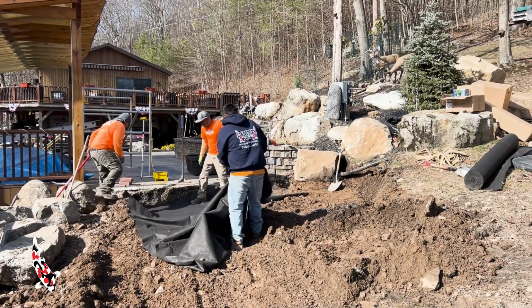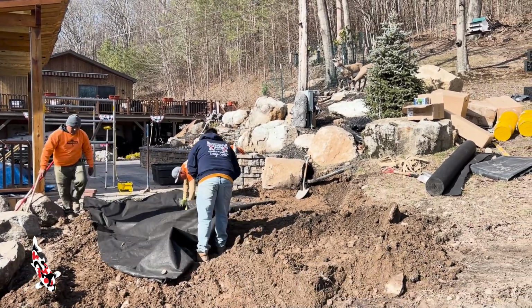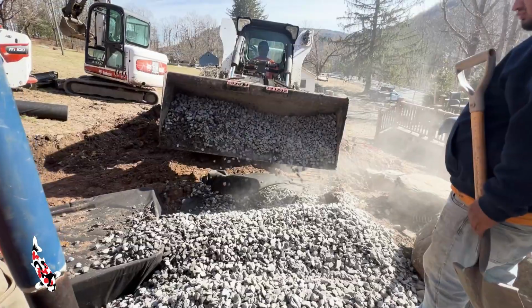We got that first Aqua basin in place over there. Now we're going to be putting down some fabric. We're going to lay some 3/4 inch gravel. Guys that are doing the pavers have a way to connect to our steps. When we get back here tomorrow, we're going to actually be able to start on the staircase.